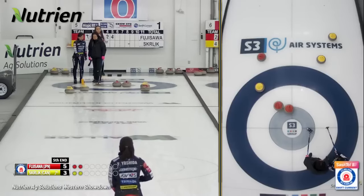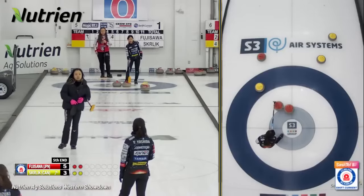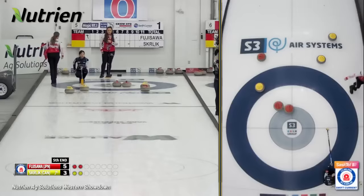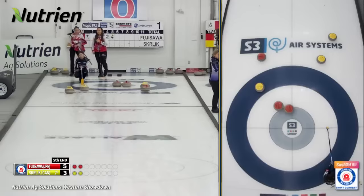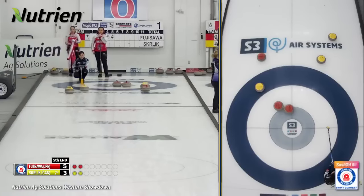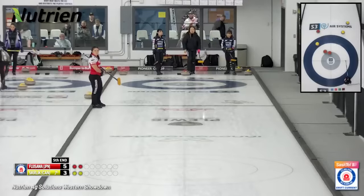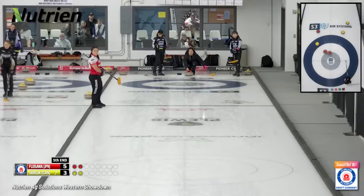Fujisawa will be content to look at the guard again, I believe, here. Or maybe not. What are you seeing up there, Roy? Yeah, I mean, you can't protect both of those, I don't think. There is a double if you leave the outside red exposed. There is a way to get rid of both of those and stick your shooter. So yeah, a little bit dangerous. Again, that's why I was a little surprised to see them guard. Although you would hate to leave those stones exposed for Skrlik to make a hit and roll to get some cover.